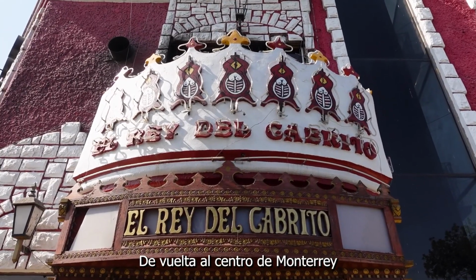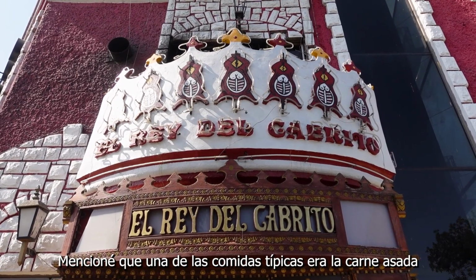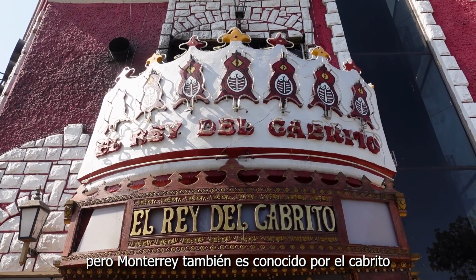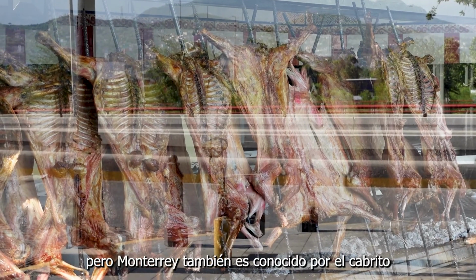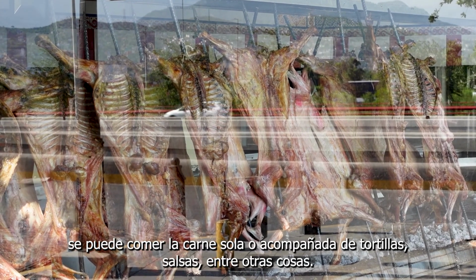Back to downtown. I mentioned that a typical dish here in the city is carne asada, but Monterrey is also known for cabrito or goatling. You can eat the meat by itself or with tortillas and hot sauce.